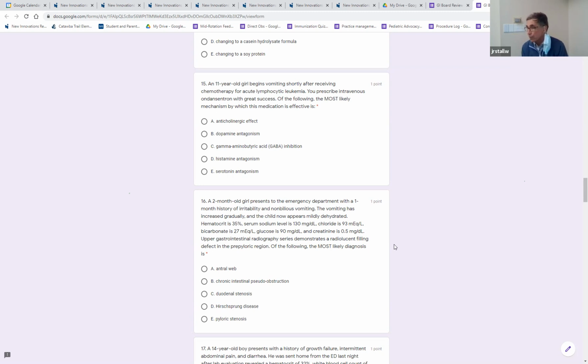You figure out what the medication is, but that's not the answer. The answer is going to be, how does the medication pharmacologically work? You understand that point? You can't just fall into the trap of, here's the drug, I have no idea how it works, I just know this is the drug. No, you've got to know how it works, because that's going to be on the boards.